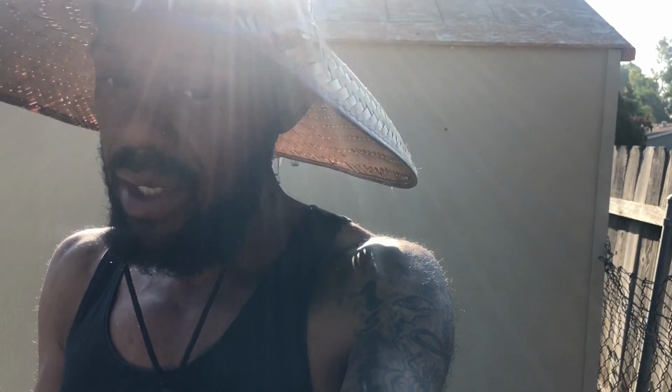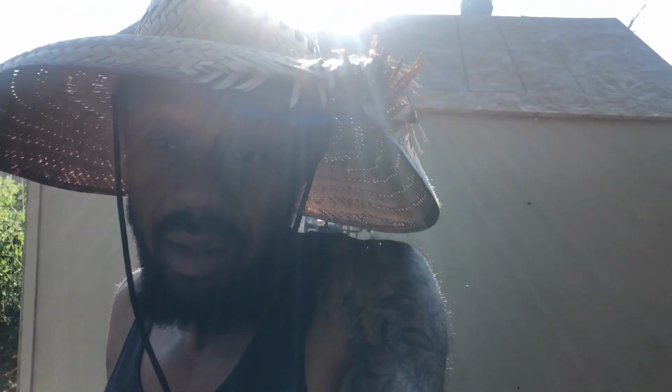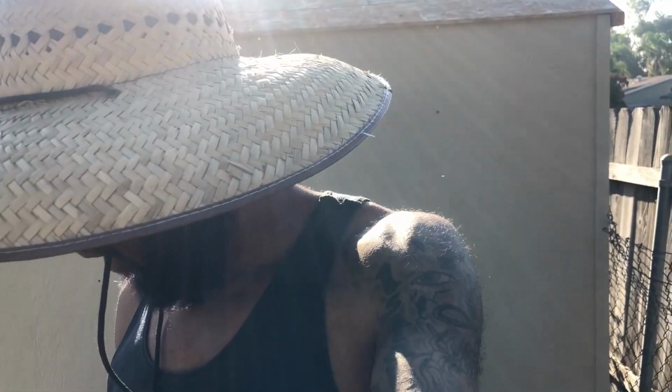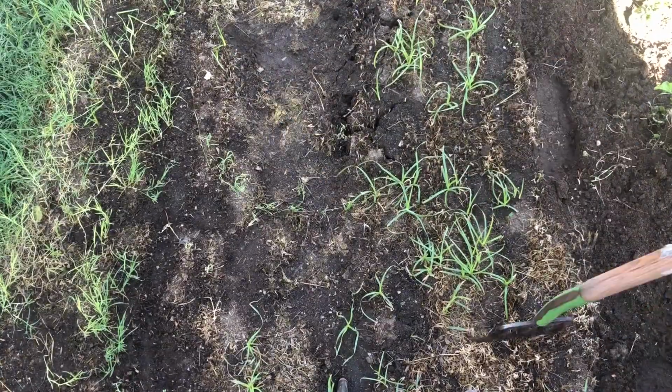Believe it or not, these two beds were the worst. When I was clearing this out from when I first put these rows in, there were all these little small pieces of grass all over the place, man. It seemed like I couldn't get rid of them. But believe it or not, I haven't really had a problem up until now. That's this half of the bed, so I'm gonna go in here, clear this thing out, and then hopefully we should be cool.